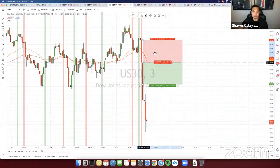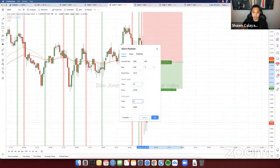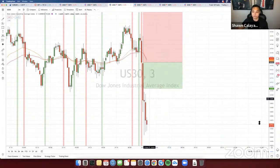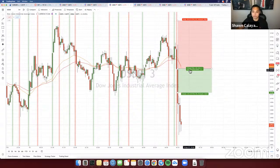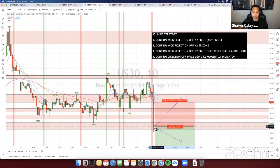If you took this right here using Josh's 10-minute scalp strategy, this would have hit right here as well. And I keep forgetting what the numbers were for this. I think it's 25.50. Yeah, so if you're applying Josh's 3-minute strategy right here, that would have hit TP already. And yeah, this would be the entry right here.